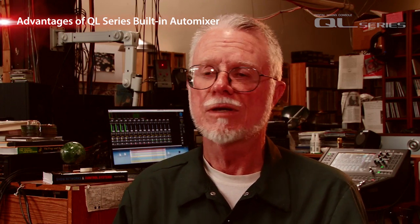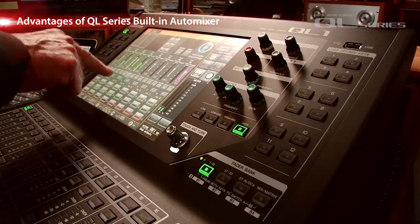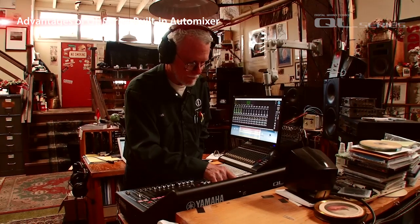The real advantage of having the Dugan automatic mixer built into the console is that there's nothing to hook up. It's all in there, and you just patch it on the console's patching screen. You just put the auto mixer into the channels that you're going to use, and that's all you have to do. If you do live mixing with multiple open microphones, I strongly recommend that you try out Dugan automatic mic mixing. You'll find that it'll make your job much easier, it'll make your production more consistent, and your audience and you will both be very happy with it.